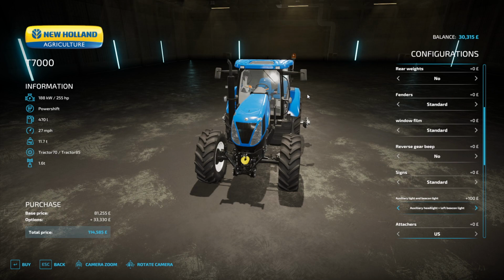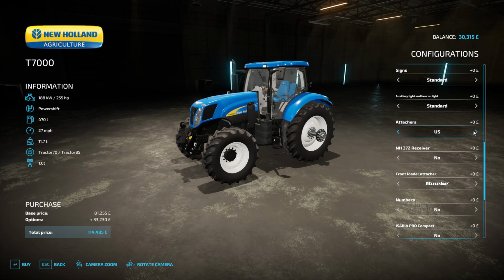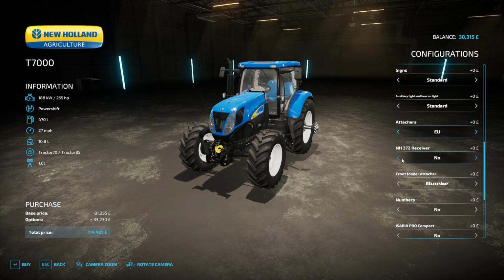Oh, lights up here. Yes, there's a couple of lights there and there. Oop. So attaches US. Okay, EU front. No idea what the difference between a US front attach and an EU front attach is. I don't know.